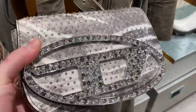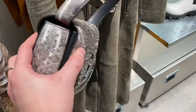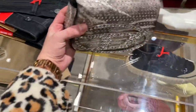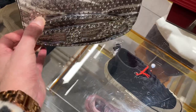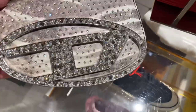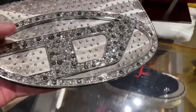But next up is the star-studded 1DR shoulder bag. This piece is stunning. Girl, this would catch on anything faux fur related. I have so many faux fur coats, sorry, and fur coats. And this would be hell, hell in a handbasket for me. But it is just beautiful.